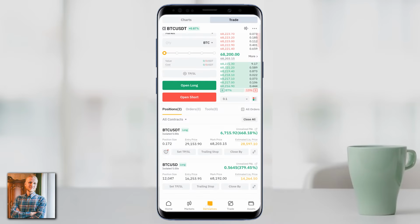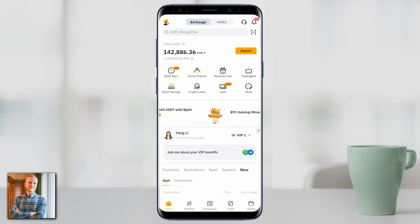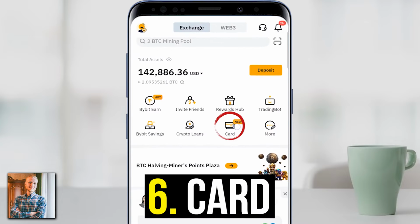When you come into assets and click withdraw, you can receive the money wherever you want. And the bonuses you can use for trading, and after you have done the trading, you can withdraw all the profits. The sixth way of making money is the Bybit card that you can find right here.